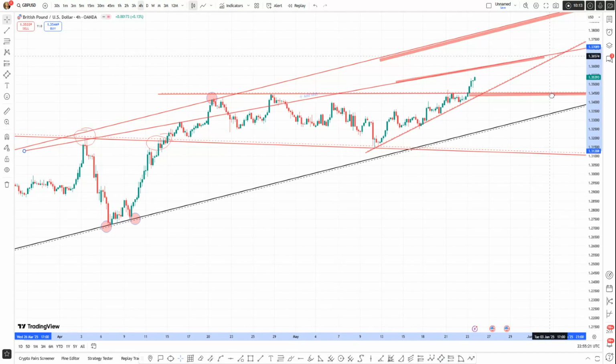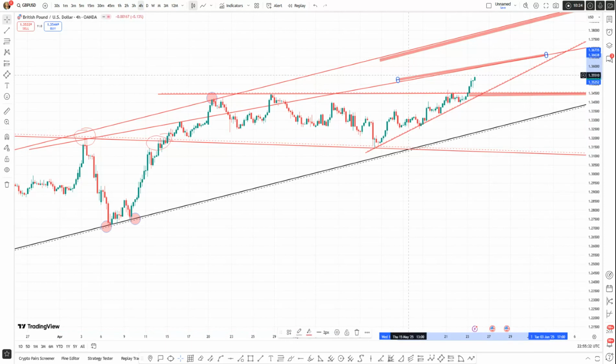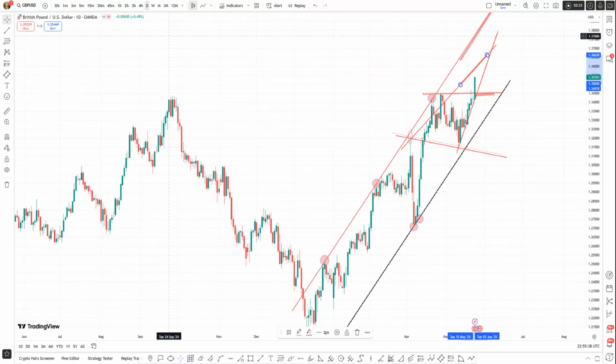but the market will remain bullish for a short term. There is a sell structure at this level. Let's look at it on daily time frame.